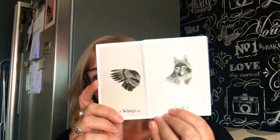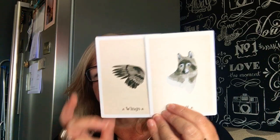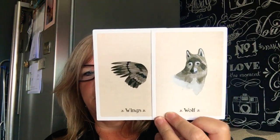Would I recommend this deck? Yeah, I would, because I think there's so many different ways you can read it. There's so many meanings. You can go so deep with this, rather than just the pictures. If you pull two of them, oracles, or two of the animals, witches, needs, what would you say about those?